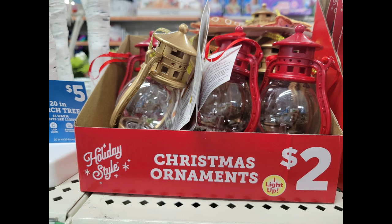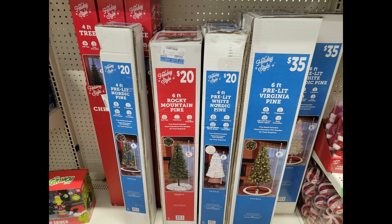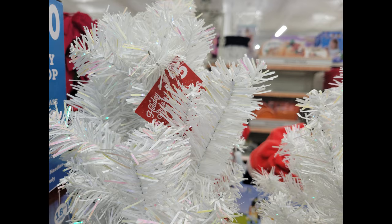And they have some Christmas ornaments. These were $2. They do light up. It looks like they had them in red and gold. They also have these gorgeous little mini Christmas ornaments. So you have a set of four little Christmas balls and a set of four snowflakes for $1. And they had a nice variety of different Christmas trees, different sizes, different styles, different colors, different prices, as you can see on the boxes.